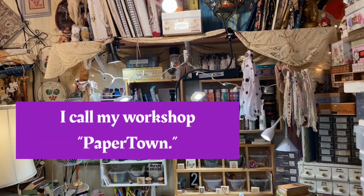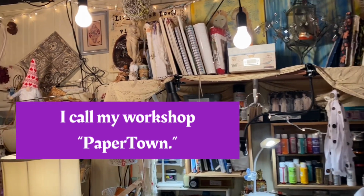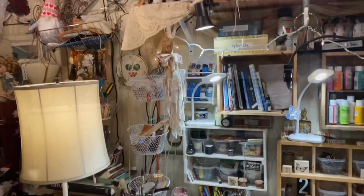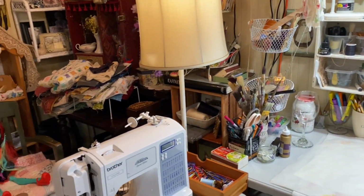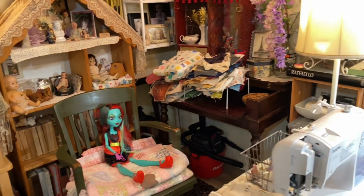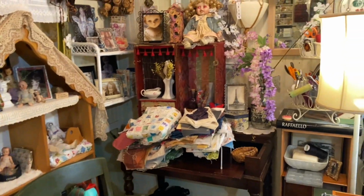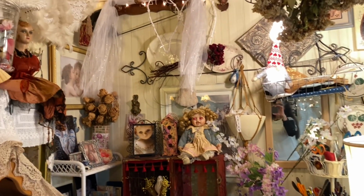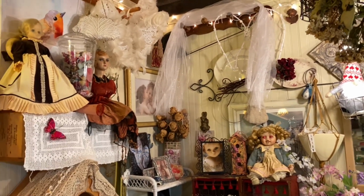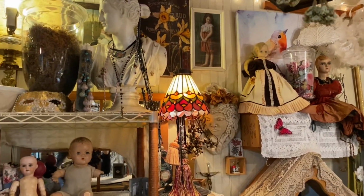When I come into my studio, I am met with pretty much instant happiness. There's literally stuff everywhere, and that's probably not the correct use of the word literally, but that's the way it's used these days, so I'm gonna roll with it. Oh, hello. I like to have every square inch filled with inspiration. And that's pretty much what my workshop is.